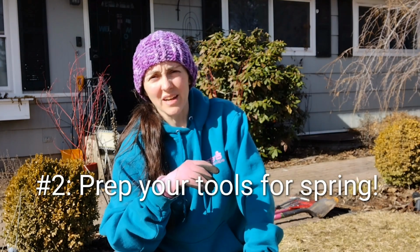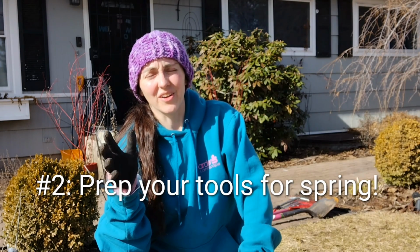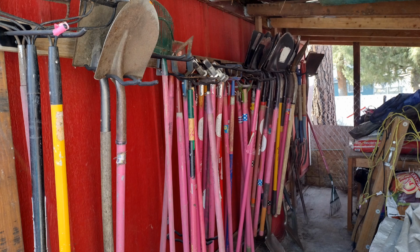Next, organize, clean, and sharpen your tools. Get a head start on that spring task right now by cleaning out your tool shed, sharpening your pruners and loppers, getting all that stuff done, and then you don't have to worry about it later. You can also make a list of things that you need to go purchase so you can get that done ahead of time and be ready for the season.